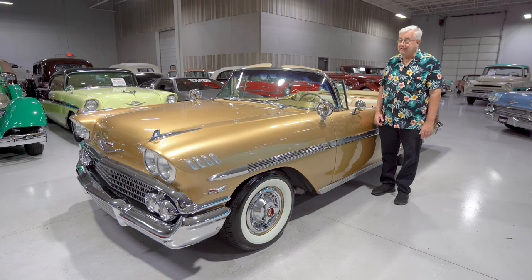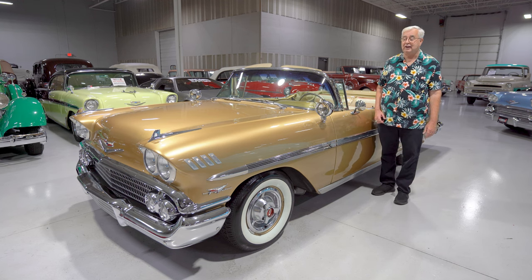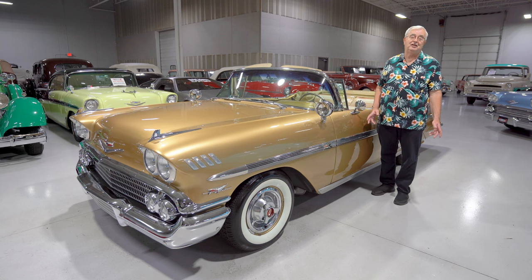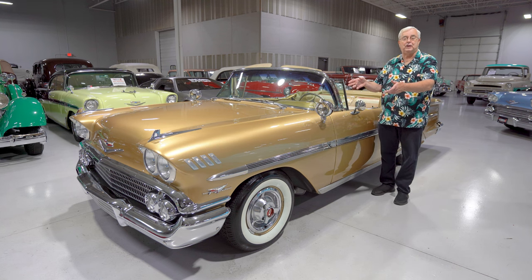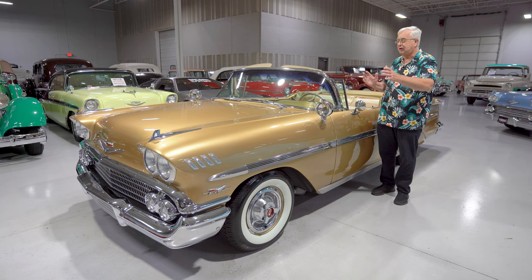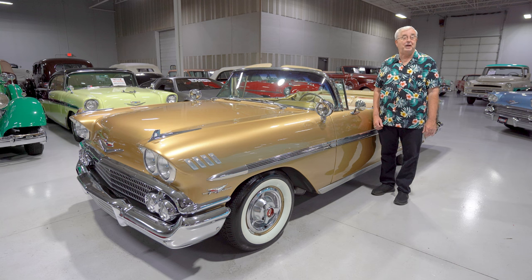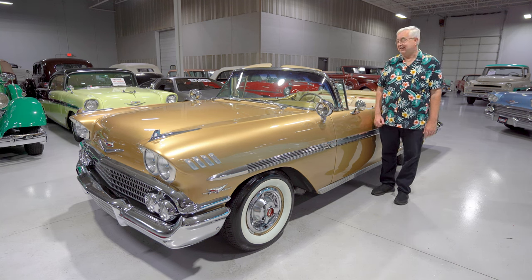And for Chevrolet, 1958 was a big changeover year. Everything on this car has changed from a 1957 with the single headlights. Everything went to the dual headlights, and it went to the six taillights. It was a complete change, longer, wider, kind of the direction Chevrolet was going to go for many years moving forward. It started in 1958, and that's what it is.